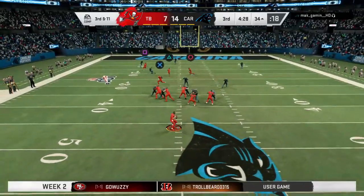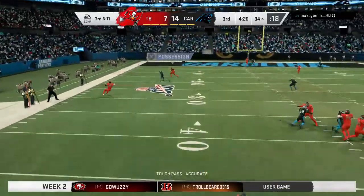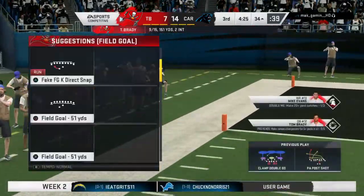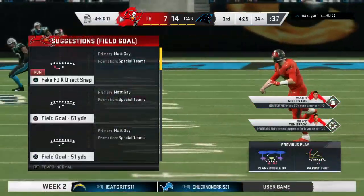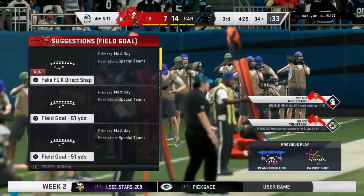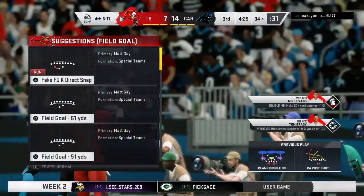Here's Brady, and that will be incomplete. Great coverage there all around. Really didn't have many options to throw the football. Very little chance that one was going to be completed. Every receiver was locked up.